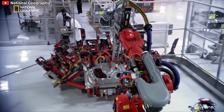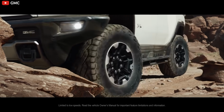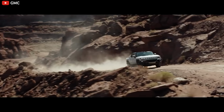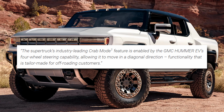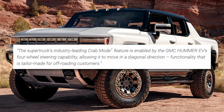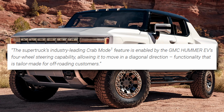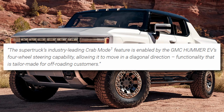Not unlike a crab walking on its side, the Hummer EV has a four-wheel steering system that enables it to move diagonally in a straight line. GMC described the feature like this: The super truck's industry-leading CrabWalk feature is enabled by the GMC Hummer EV's four-wheel steering capability, allowing it to move in a diagonal direction, functionality that is tailor-made for off-road customers.